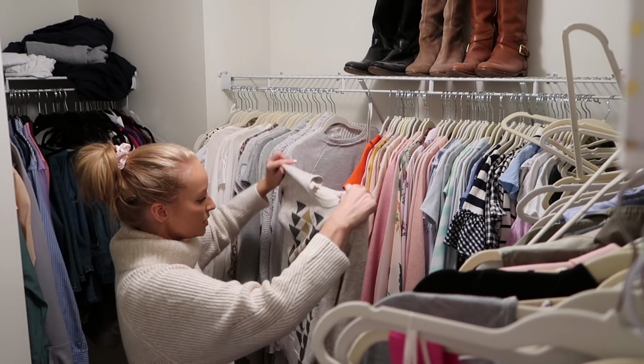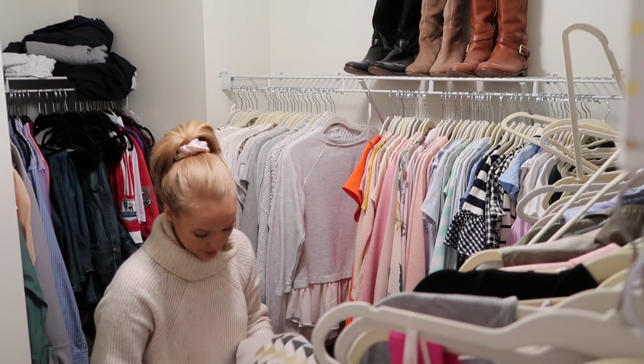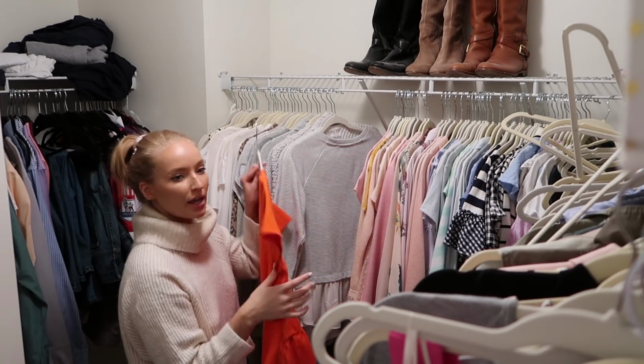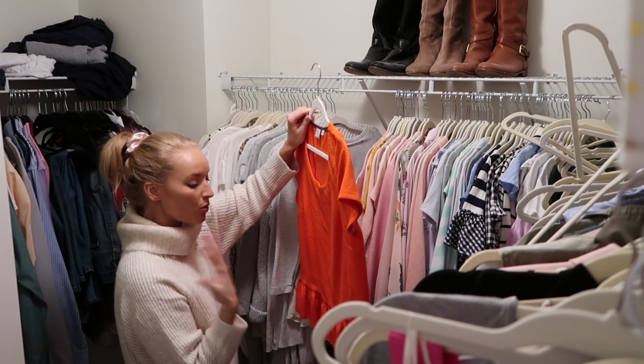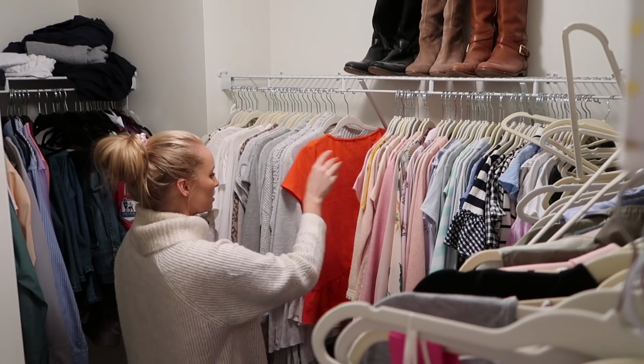I was obsessed with this sweatshirt. I love it, but I haven't worn it in 2 years, so it's gotta go. This is my only bright item in my wardrobe, and I don't wear a ton of brights, but I do actually wear this every now and then, so I'm going to hold on to that for work.